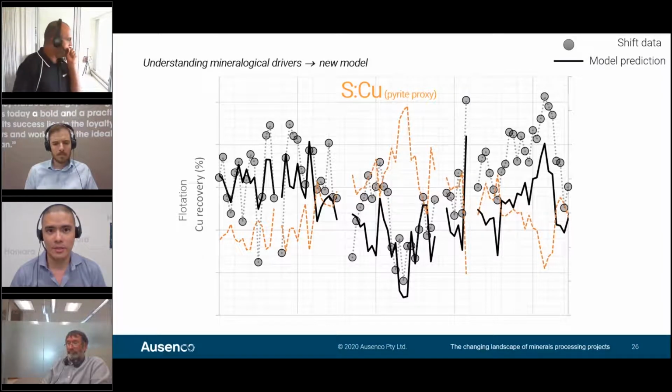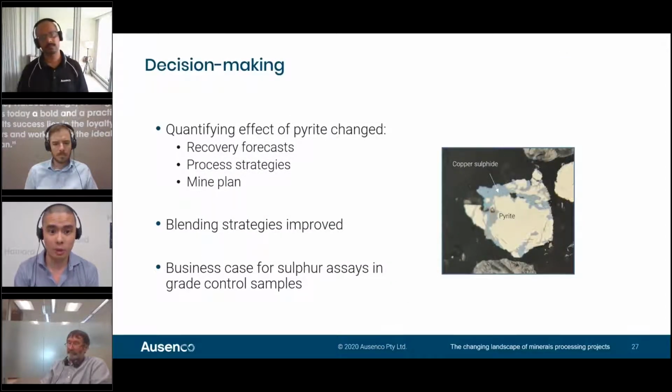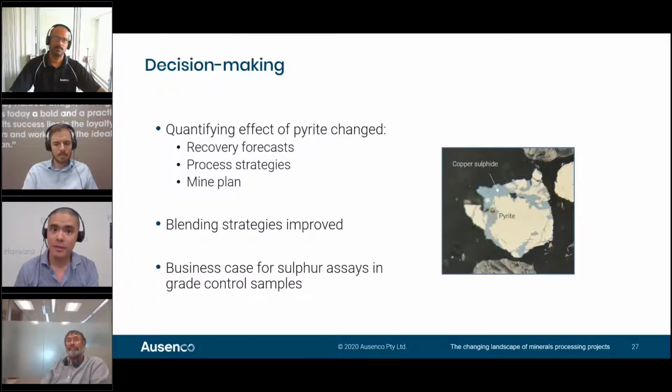So it was a nice outcome, and it changed a lot. Quantifying the effect of pyrite changed recovery forecasts. It allowed us to recalibrate processing strategies for different passes of ore, which had now been identified as being problematic. It affected the mine plan because it allowed us to reevaluate the value of different regions of ore with this new knowledge encapsulated in the form of a new model. It improved blending strategies. It also kicked off a business case for having sulfur assays measured on grade control samples.